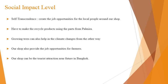And growing trees can also help with climate change around our farm, like the palmyra tree, which is very good for underground-based farming products, like the other bean and peel, because they have to use water from the underground water, so it can assist these kinds of crops.